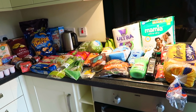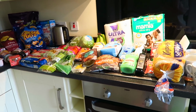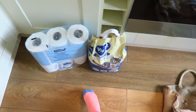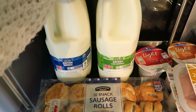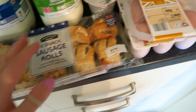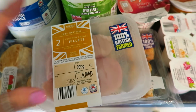I spent £42, so more expensive than what I normally spend, but I thought I'd show you what I picked up. Starting off down here, I picked up a bag of cat litter for Roo, and then I got some toilet roll. And then fresh sort of dairy stuff. I got blue milk for P and then green for us. I got Neil his sausage rolls for work, like always. Chicken breast fillets for me and P. We have one per meal and I only do chicken twice a week.